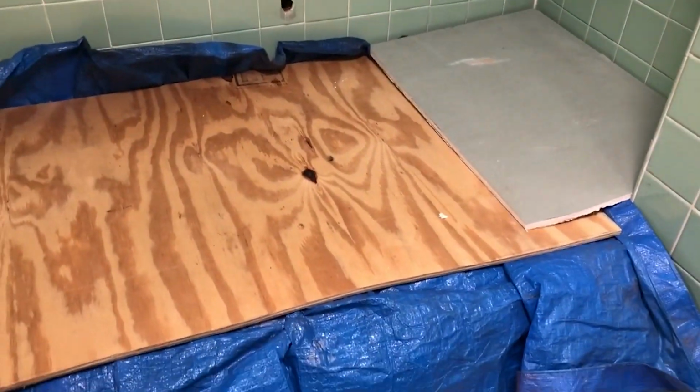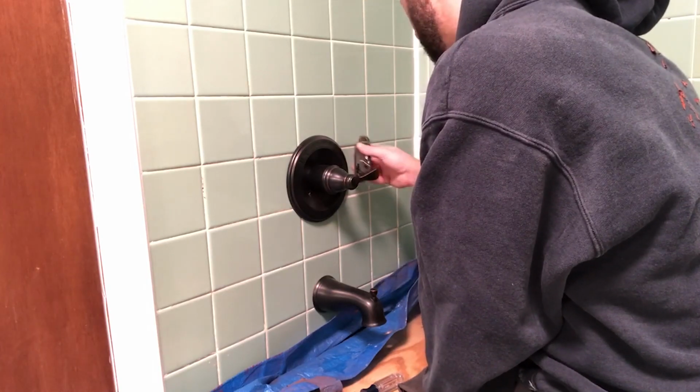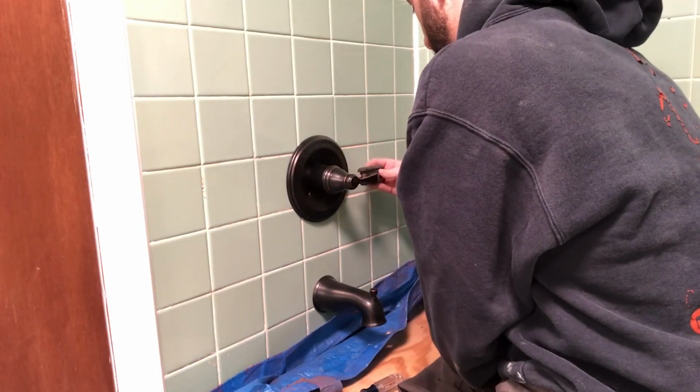And what I'm doing is I'm going to put a piece of foam on the bottom, on the side, so I can protect it if anything falls or whatever. Next, you want to start taking the shower apart. Shower and the tub filler.